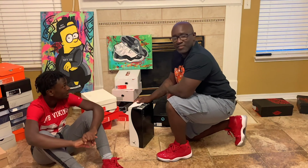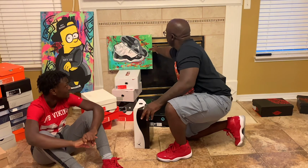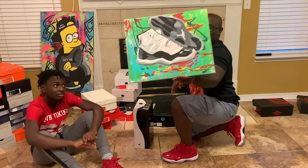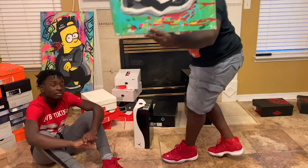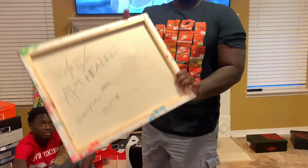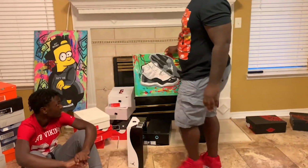The second biggest 11 Jordan were the Concords. So I had this painted for my shoe room at the time because I had another bedroom for shoes. I think West Philly Mech painted this. She should do some shoe painting. She did this one for me.